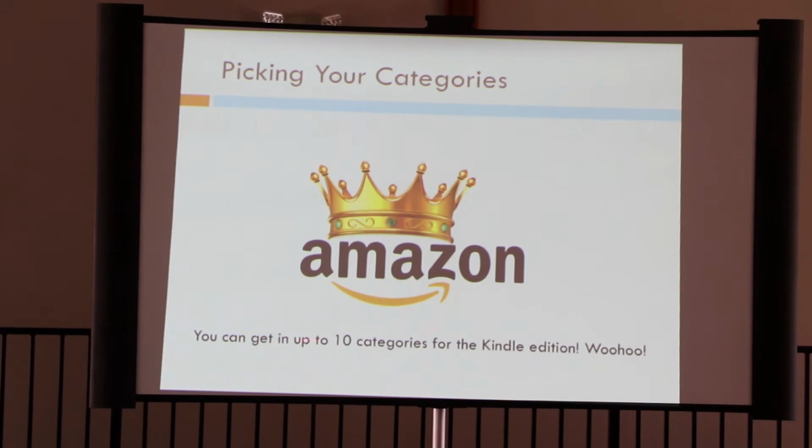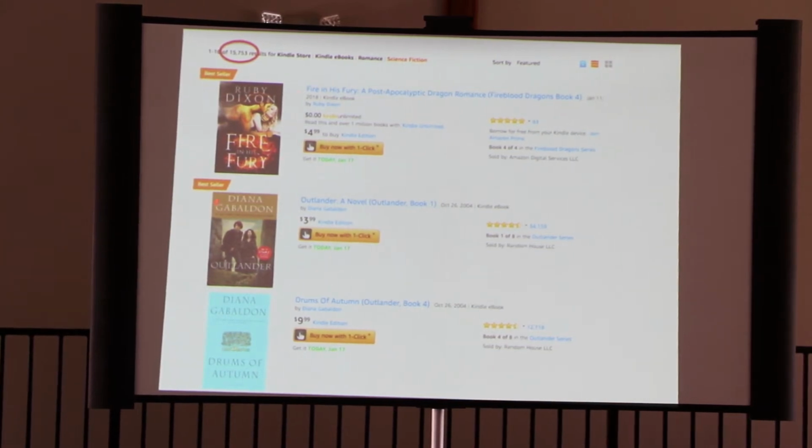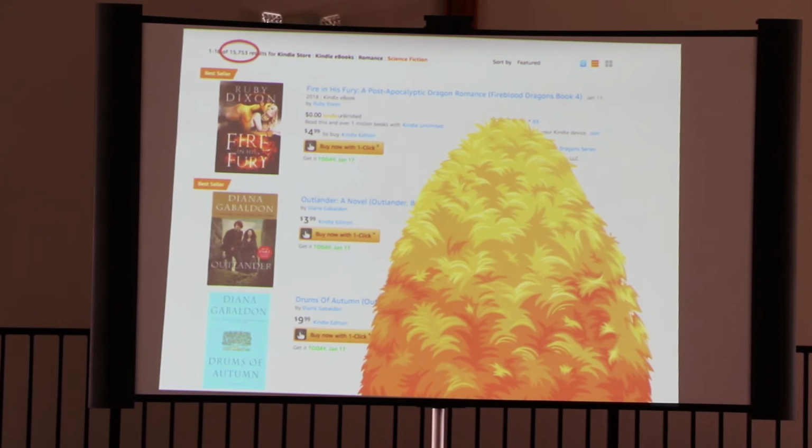All you have to do to get your 10 categories is just contact them and get your list of categories. For example, if we look here, if I just wanted to be in science fiction romance, I think this one is, I would have 15,753 books I need to compete against, right? So that's a big haystack.